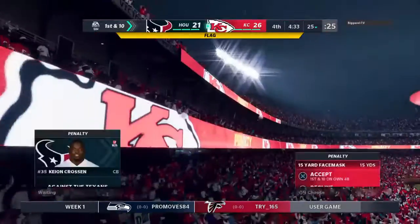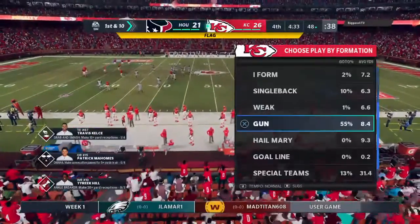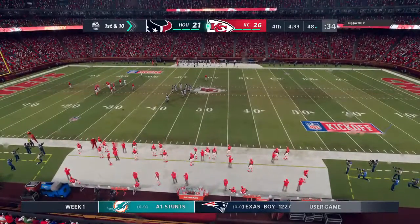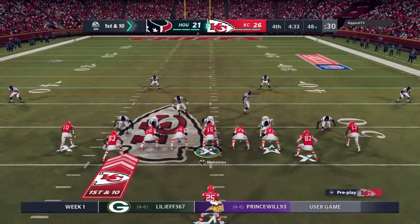And he'll be brought down. Oh, that's a face mask. Certainly looked like it. Indeed, here come the flags. Trailing in the 4th, this close of a game, that's a penalty you just can't afford. It's an absolute killer, and it's one that drives coaches and teammates insane. So now factoring in the face mask, here's 1st and 10.